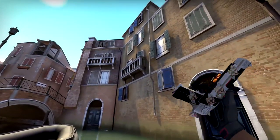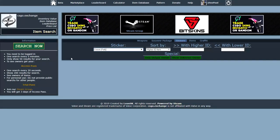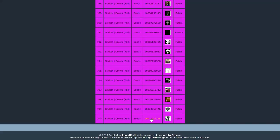So how can you counter that? Really easy, but a little bit hidden. Of course, you put in the item or the sticker that you want to look up. Then you go for search now. You scroll down to the last profile that it shows you, the last owner, and everything is sorted by the item ID. So what you're going to do is copy the item ID of the 200th item.